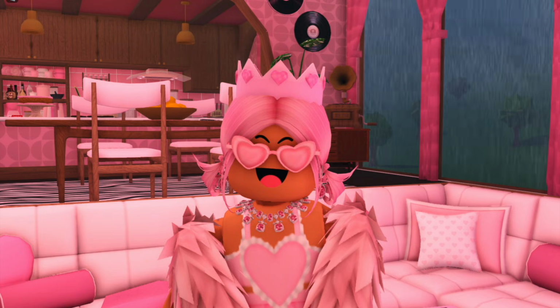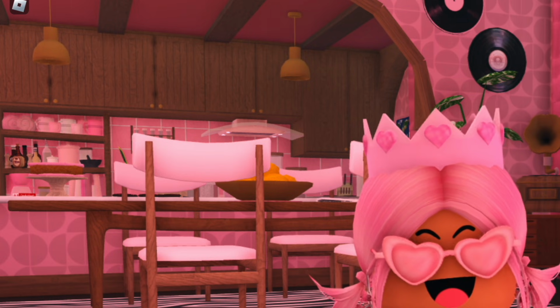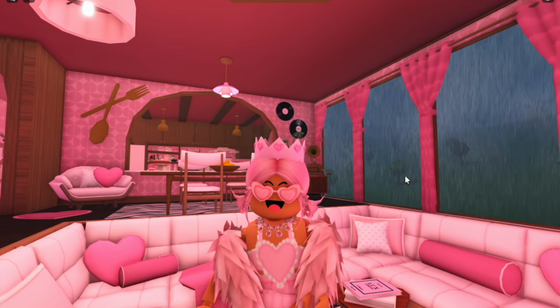So I've done a little bit of work on the build. Also, can you see the rain coming through the roof? Anyways, yeah, I've done a little bit of work and I'm going to show you what I've done so that we can move on to the bedroom and the bathroom.